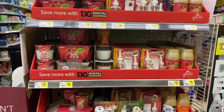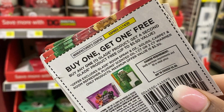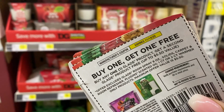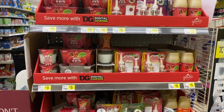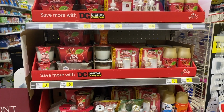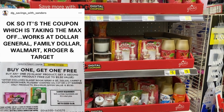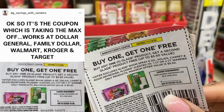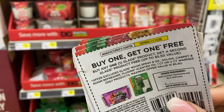So over the weekend in the Smart Source, we got these babies right here. These are buy one get one free coupons with a max value of $5.50. And these babies have been deducting the full $5.50 at every single place that we coupon at. So they've been deducting it at Target, at Kroger, at Walgreens. And thank you so much to DG Saving with Sanders for confirming that on Instagram. So you can really take these anywhere, including Family Dollar as well. I forgot Family Dollar. And it has been deducting $5.50 no matter which Glade products you buy.